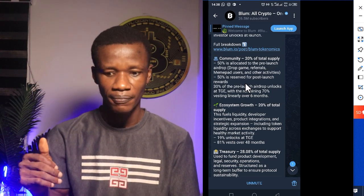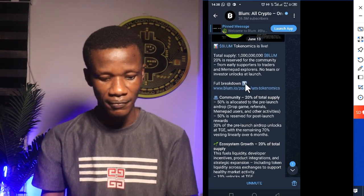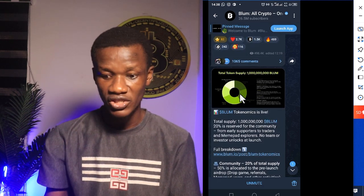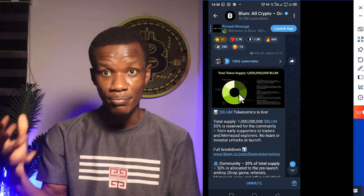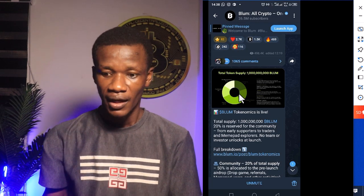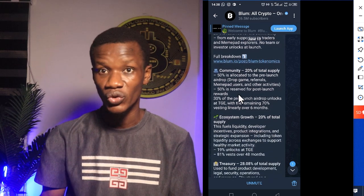And this is very important. Now, if you have this amount of token released into circulation, that means we are looking at about 350 million of this token to be in circulation at instant, while the remaining will be vested before it's going to release over those periods. And I think this is a good idea for the token to grow.